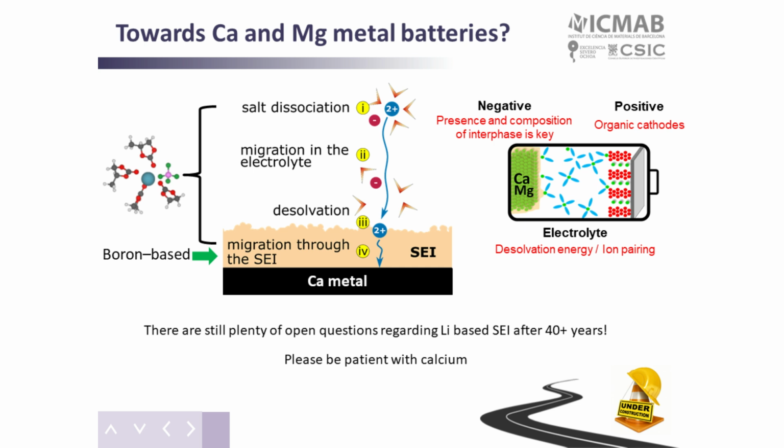So with this, I come to the conclusion. I hope that I convinced you that engineering, or at least understanding, the cation solvation structure is definitely a key thing we need to do, in particular for divalent cation systems, even more than for lithium and sodium, which are usually highly dissociated. Because it can play a role in the passivation layer formation, the cation mobility in solution, and impact the desolvation energy barrier we have to pay for removing the cation solvation structure before entering the passivation layer.